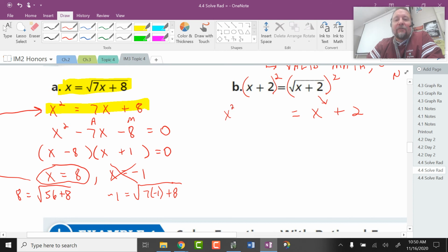Good. Last hour told me twice they said 2x on the first term. I wanted to jump out the window. Anyway, so x squared, what? Plus 4x. There you go. You scared me. I thought you were going to say plus 2x, which is plus 4x, and then plus 4.